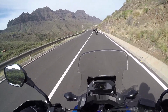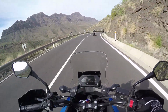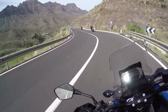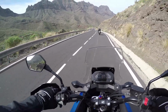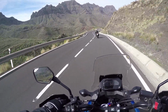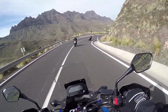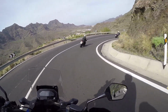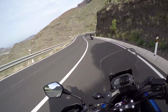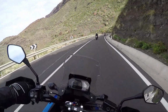I don't know if the GoPro picks up on it, but it's just all the twinkling of the tarmac here with the little quartz crystals in. It's just the best tarmac I've ridden on. I don't know how the Spanish managed to get it so smooth. It doesn't seem to be so strongly cambered up in the middle either, the road. Yeah, more laid flat, but I suppose the water's just running downhill rather than having to run off both sides of the road.